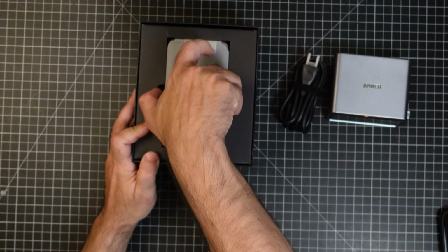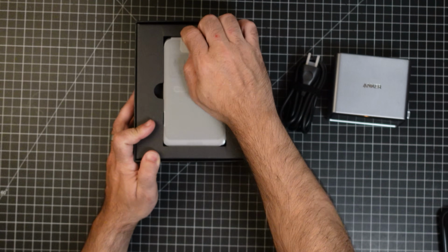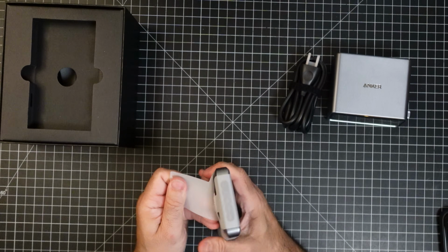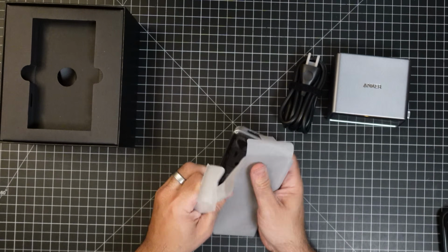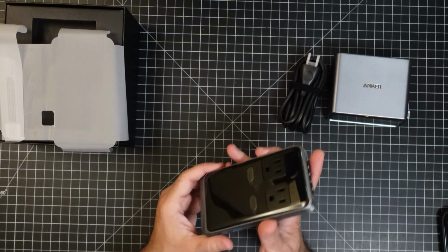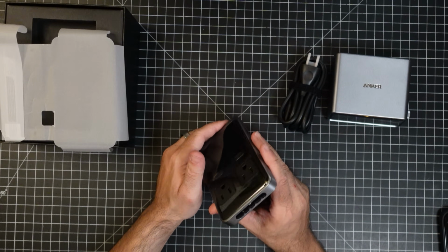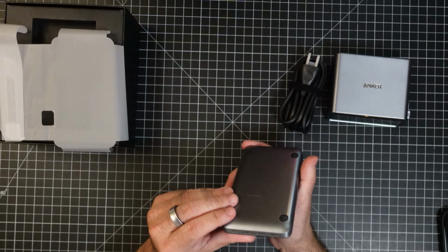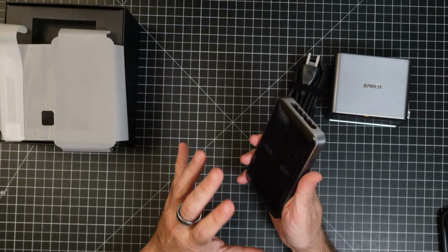All right, so we'll take a look at this next solution. Let's get this out of here. Pop it out like this. I'm not going to pretend or try to be nice about this. Okay, I like this one. This is going to be awesome for travel. Again, just because of the size, and I can see this. I could use this in a meeting.